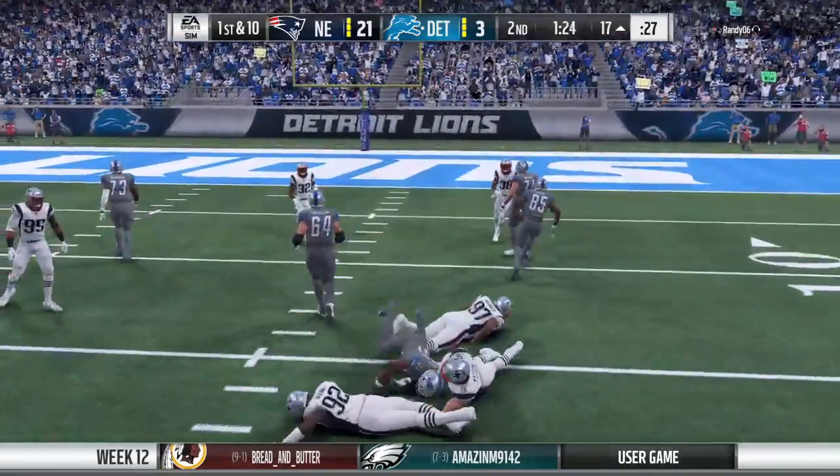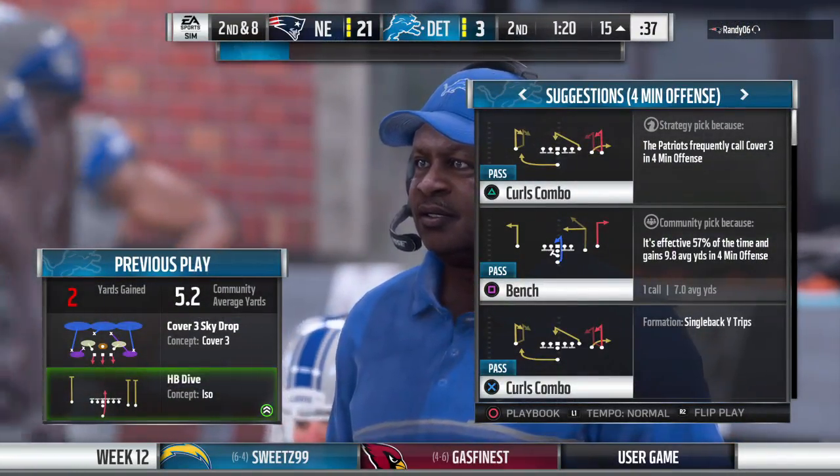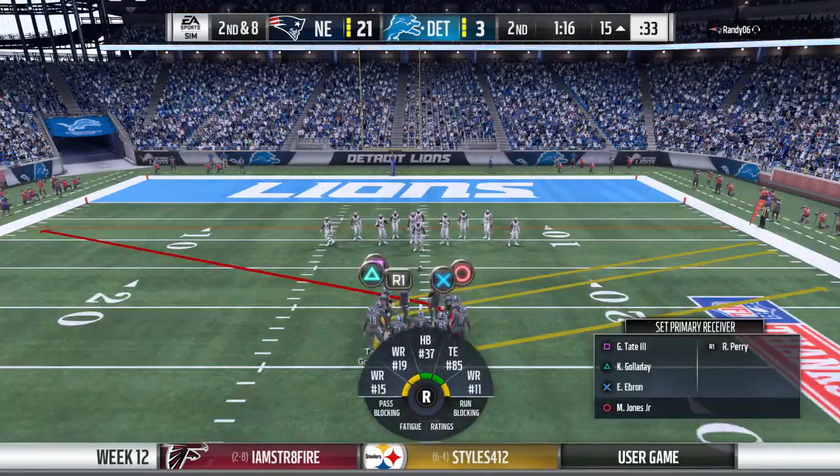Going to give this time to the tailback. And he'll take this one down near the 15. Give him a couple on the carry there. 2nd and 8. Nice job there on the tackle. Keep him to the short gain.